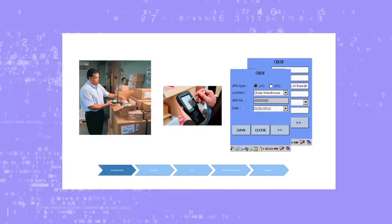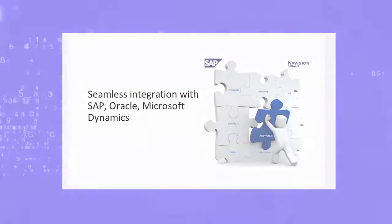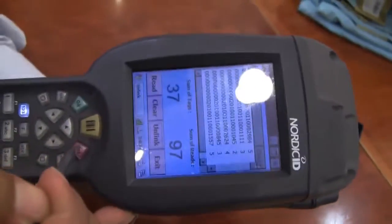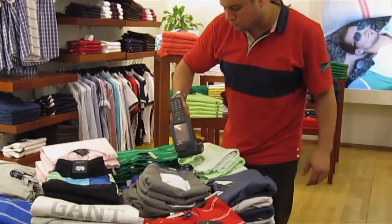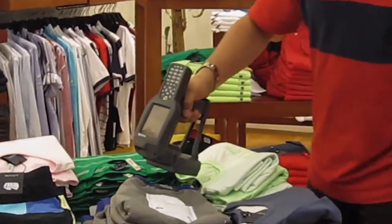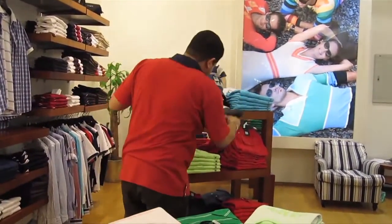Technowave is a leading solution provider in the field of automatic data capture technology and is growing in the field of innovation with radio frequency identification technology, RFID. RFID helps in quicker updates of the usable stock count.